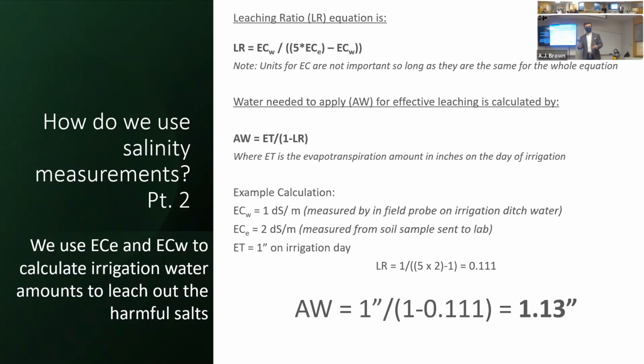the way that you would remediate a soil is to add extra water that's good quality that you can then dissolve the salts in the soil and push them down and outward out of the root zone. So a couple assumptions: you need to have good drainage for this to work, but assuming that you have good drainage, you can apply extra water to push the salts out of the root zone so that the plants are no longer inhibited by the salt in the soil.